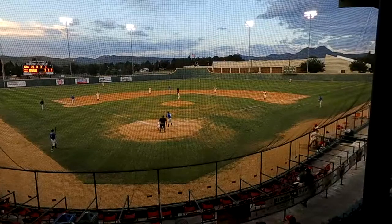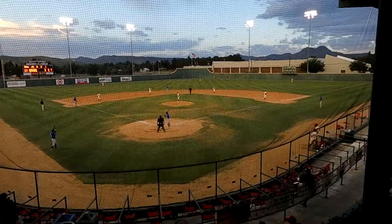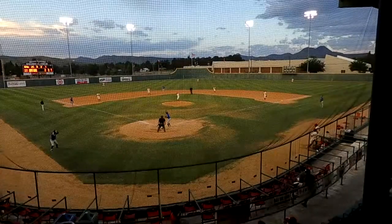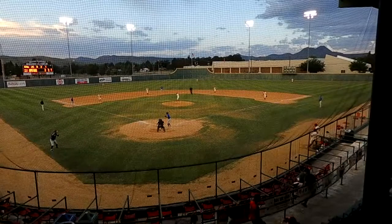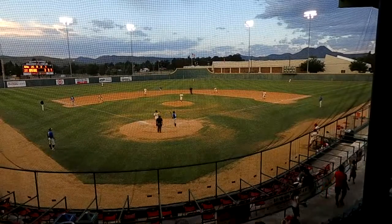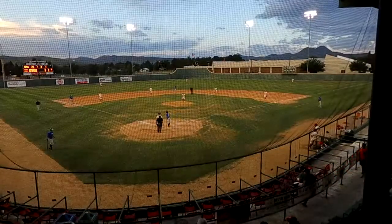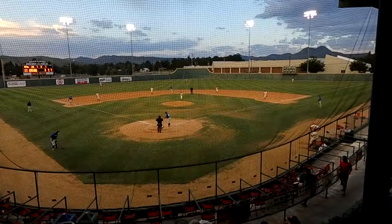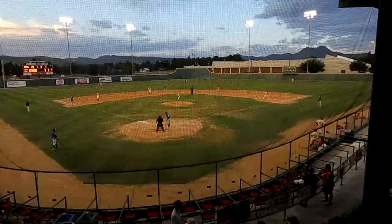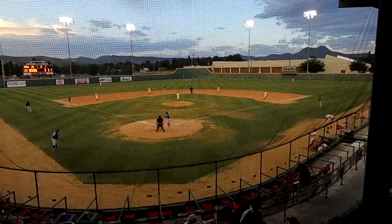Runners at first and second. Just 1 out. Armando looks in. Got a sign, he kicks and fires. That missed. 1 ball, 2 strikes. 1 out. 2-2 your score. White Sands threatening.